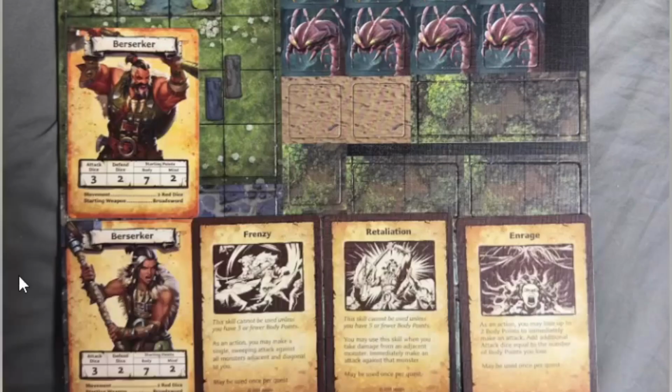I just want to quickly look at Berserker stats. 3 attack dice, 2 defend dice, 7 body points, 2 mind points.